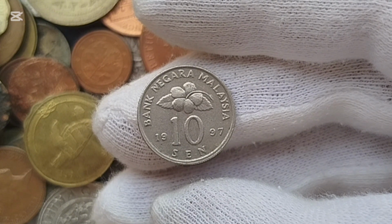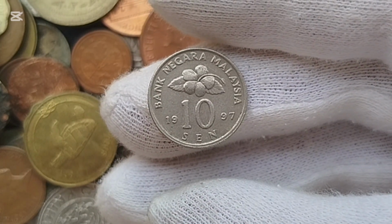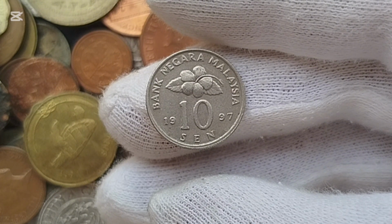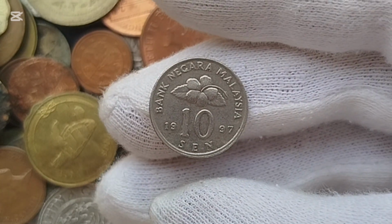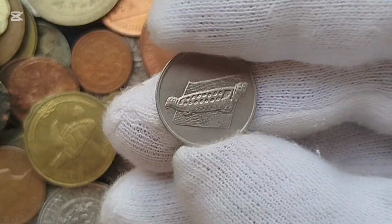Its placement above the denomination mirrors the priority of national identity over monetary value, suggesting that pride and culture are what give true worth. Meanwhile, the symmetrical placement of the year, 19 on the left and 97 on the right, offers balance, harmony, and aesthetic consistency. This side of the coin is not just informational, it is emotionally resonant and visually purposeful.